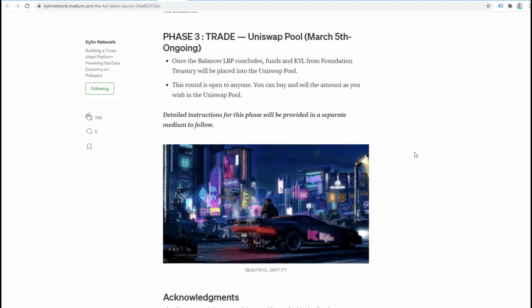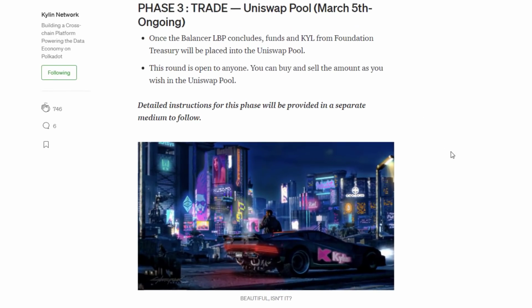Phase 3 is on March 5th, and that's when Kyle will be out in the world. Because all the Kyle tokens bought from phase 1 and 2 are locked up until phase 3 starts. And phase 3 is kind of the traditional method, which is launching a pool on Uniswap. In this round, you can buy and sell the amount as you wish on the Uniswap pool. So starting March 5th, the pool will launch on Uniswap. At that point, everyone who bought on Polkastarter, everyone who bought on Balancer, theirs gets unlocked.